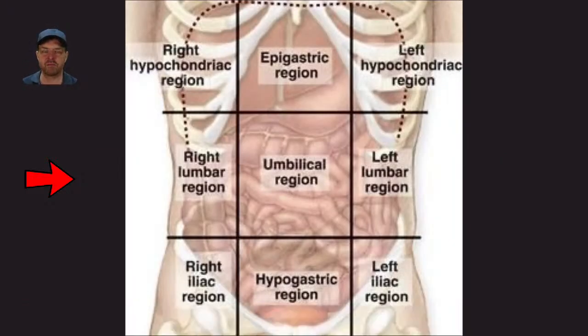So we've got different regions split into nine. We've got this area here, which is your iliac region. This one here, hypogastric. Okay, so just there. Left iliac, umbilical region, however you want to pronounce it. Right lumbar, left lumbar, and then this one up here, right hypochondriac, epigastric, and then left hypochondriac. Okay, so those are the regions of the abdomen.